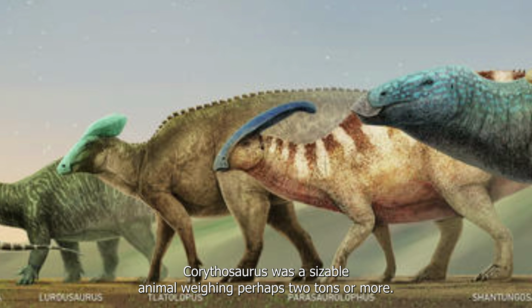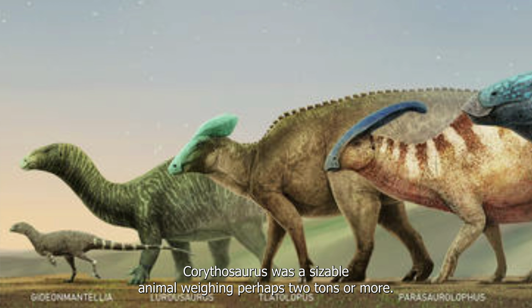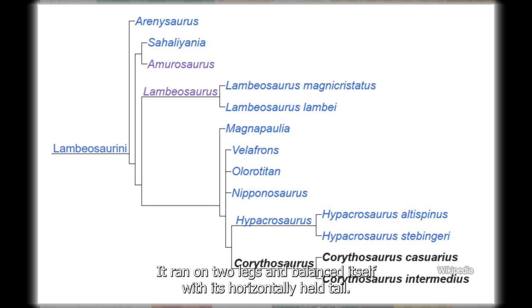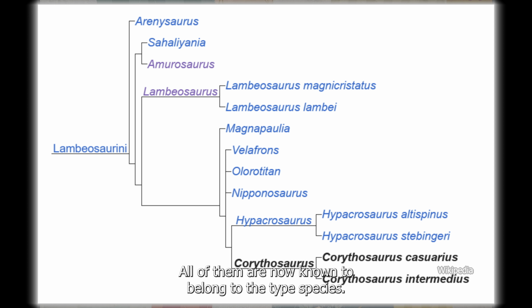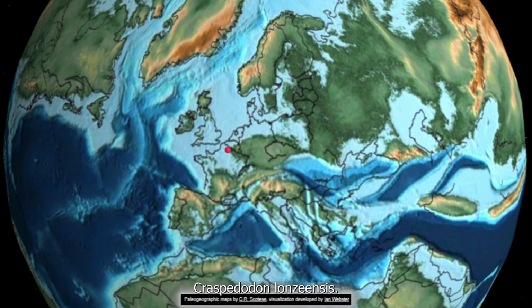Corythosaurus was a sizable animal, weighing perhaps 2 tons or more. It ran on 2 legs and balanced itself with its horizontally held tail. A number of species have been referred to Corythosaurus over the years. All of them are now known to belong to the type species. The differences originally perceived between these species are due to age, sex, or individual variation.